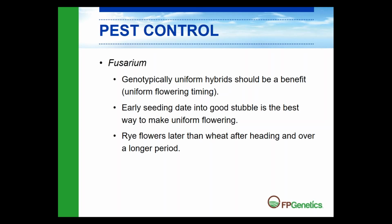You do find that, you know, early seeding date in a good stubble is the best way to make that uniform flowering. That's why we're working with all of you at the very beginning to try and make sure we're ahead of the game and get it into the ground as early as we can.